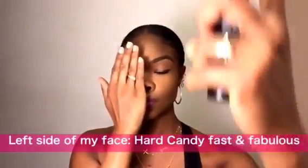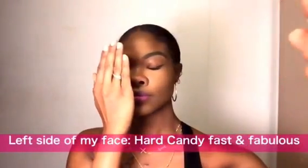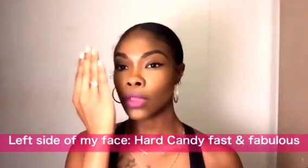This one comes out fine too. It's a fine mist and it doesn't have that weird smell that the Wet n Wild one has, but I'm gonna spray this on now so that you guys can see. Okay, that was three pumps and it does not have that strong scented alcohol smell like the Wet n Wild one does. So that's one thing that I already don't like about the Wet n Wild spray. Hopefully it dries fast too.